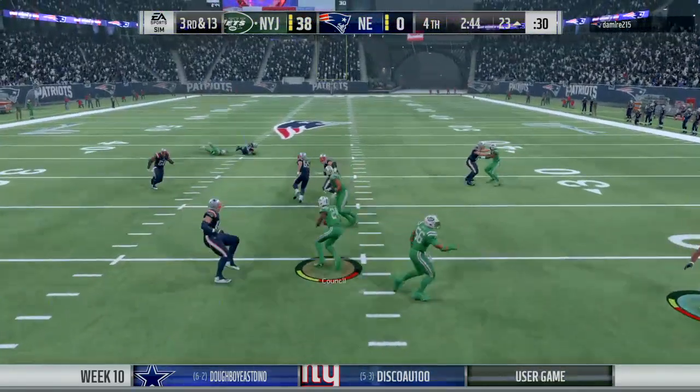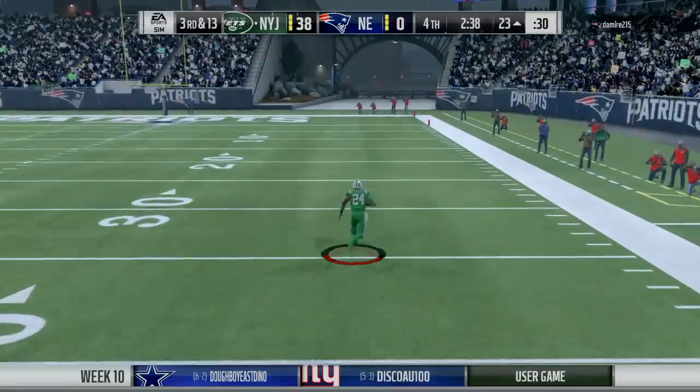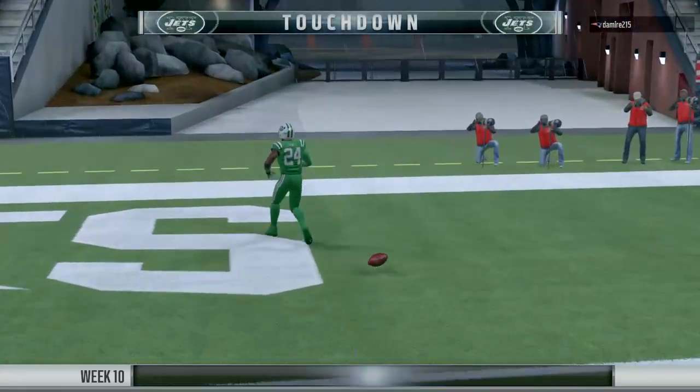And now here is another interception. Picked off at the 19. And look out, I think he's going to go. The 20, 10, and it's a touchdown for the Jets.